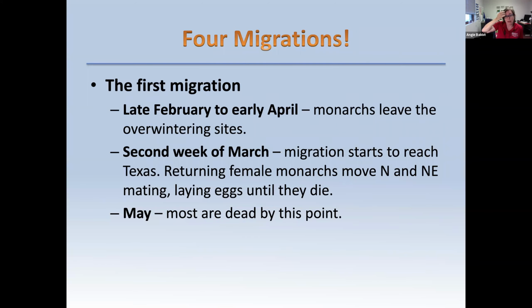So in February to late April, the monarchs leave the overwintering sites. The migration starts to reach Texas in the 2nd week of March. And those females that are gravid, which is another word for pregnant in insect terms, they will lay their eggs and mate and lay more eggs until they eventually die. By May, most of those are dead.